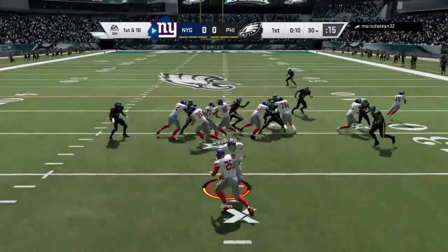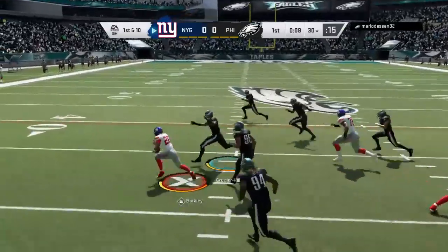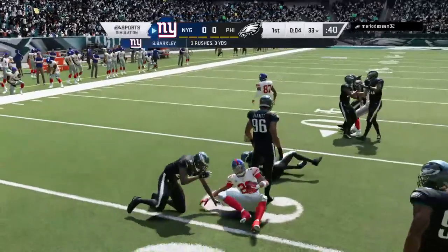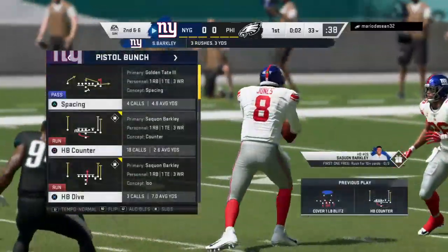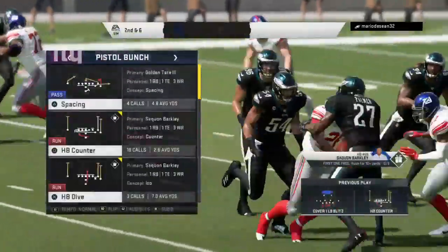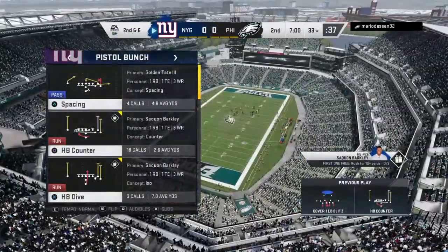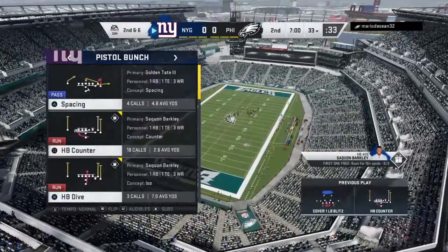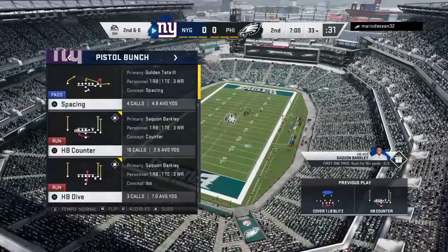Now it's Barkley on the counter. They give him 4 yards there. It'll be 2nd and 6. He's taken down at the end of the 1st quarter, and it's our visitors with the football as they are looking at a 2nd down and 6 coming up. No score after 1.